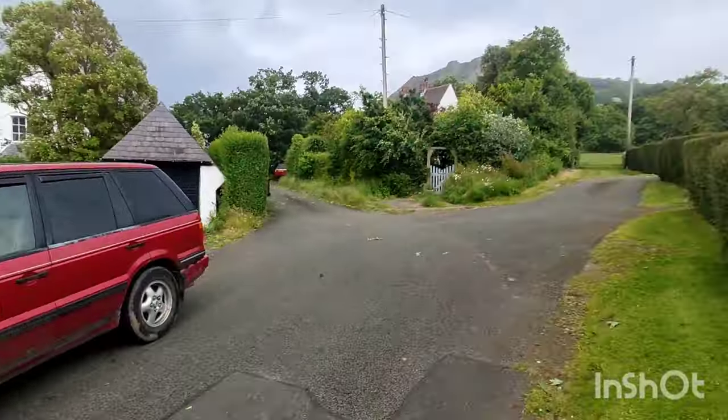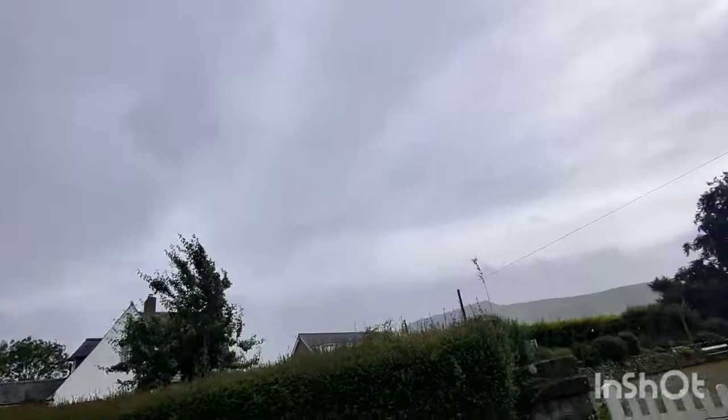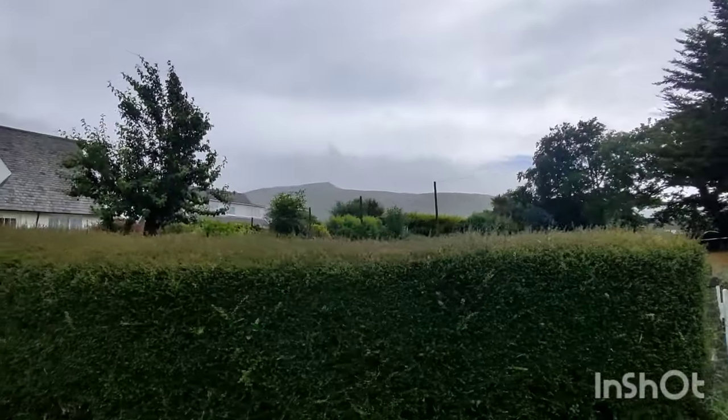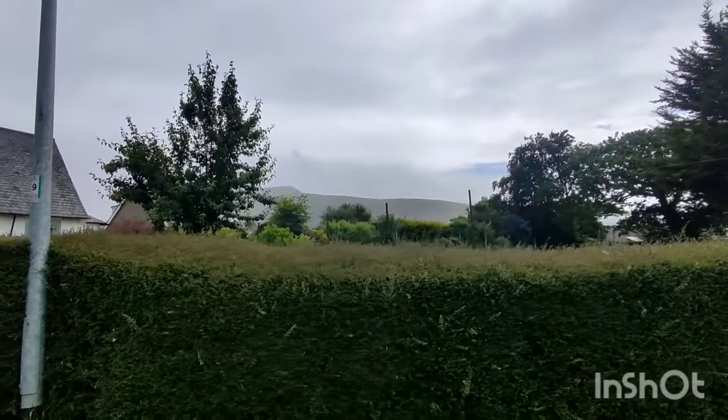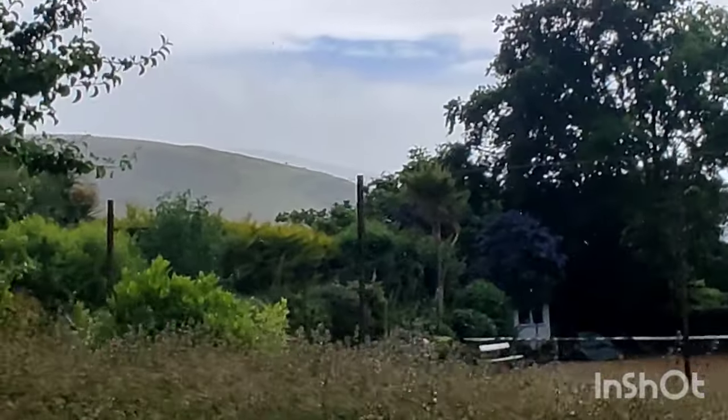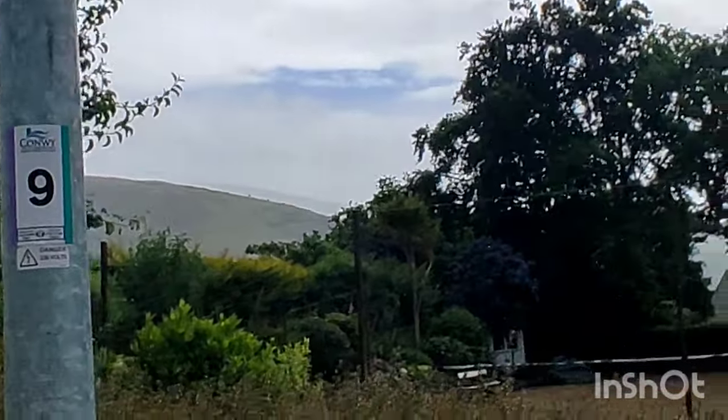Here comes that weather you were saying about. It's on this closer mountain now as well. Galaglau, that was called. You can just about see the other one in the background over there.